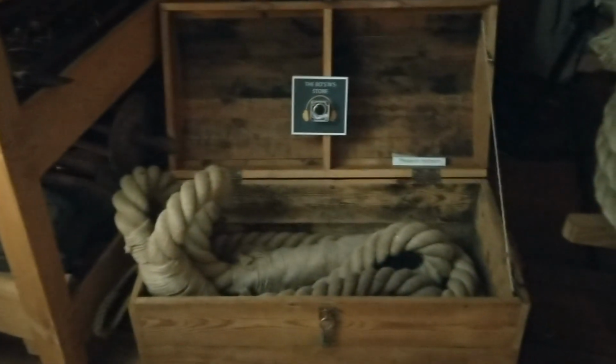Here we are at the front of the ship, still on the orlop deck in the bosun's store. So you see spare rope is kept here, spare tackle, pulleys, axes and hatchets. All very important because a lot of this stuff would get damaged or destroyed in combat, so it's always important to have replacements. Varying scales. And a hat. Even varying scales of tackle.